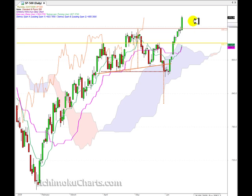But what we should expect to see is that eventually this market will come back towards the Tenkan-sen and Kijun-sen, and it should find support at the Tenkan-sen. It doesn't necessarily mean that it will do it at the moment. But all very, very bullish for this market. First time frame uptrend, and it's most likely that it will continue.